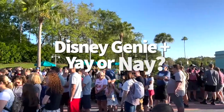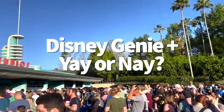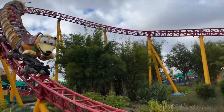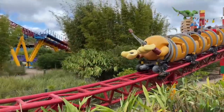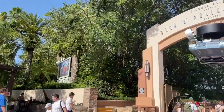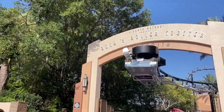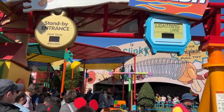All right, we've come to the Lightning Lane territory. It is time to talk about Genie Plus. Want a brief Genie Plus recap? Of course you do. I promise I will keep it very brief. Disney Genie Plus is a premium planning tool which gives guests Lightning Lane access to bypass the main queues of rides and attractions in exchange for much shorter lines.